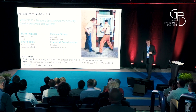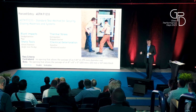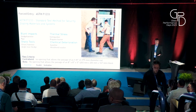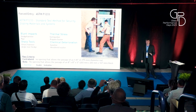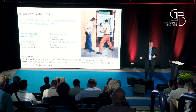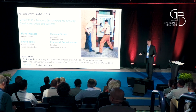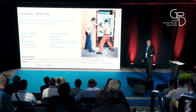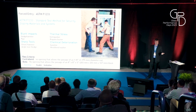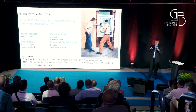The next category is forced entry. So this is more of your vandalism, your rioting, looting type of situation where people have tools. Looking at the standard for this, the first one is ASTM F1233, which has a variety of different types of tools available, and it is a manual attacking of the glass. So you have a group of guys with tools banging on the glass. The tools can be a blunt impact like a sledgehammer, or even thermal stress from a fire extinguisher or even a blowtorch. So it's a very brutal test. There's 2 different types of pass-fail criteria. One's the contraband, so a small, tiny 3 millimeter rod can pass through, or a larger block that can go through.